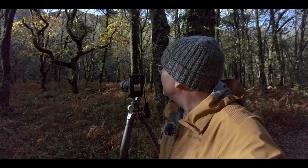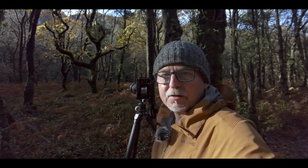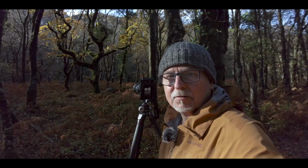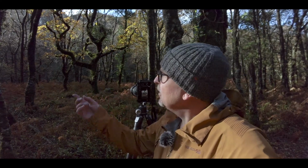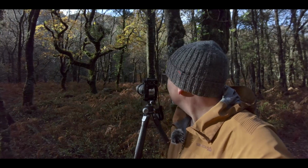So I've made it to the piece of woodland that I had in mind, and I'm now scouting around just looking for those trees that have got some golden leaves still clinging to them. I've come across this twisted oak tree, and with a circular polariser I'm trying to separate it from the background. However, with the twisted branches and those golden leaves backlit with the sun, it's doing a good job all on its own.